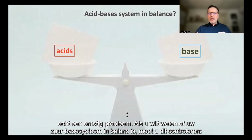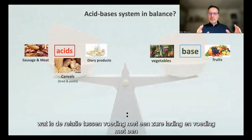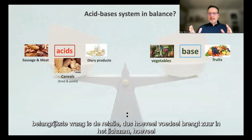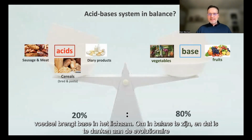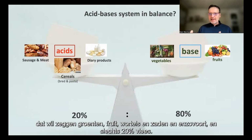If you want to know if your acid-base system is in balance, you should check the relation between food that comes with an acid load and food that comes with a base load in the body. Nothing of that is per se good or bad. The most important question is the relation. So how much food brings acid into the body, how much food brings base into the body. To be in balance, and that is due to the evolutionary development over millions of years, you have 80% of your nutrition base related, meaning vegetables, fruits, roots, and seeds, and only 20% meat.